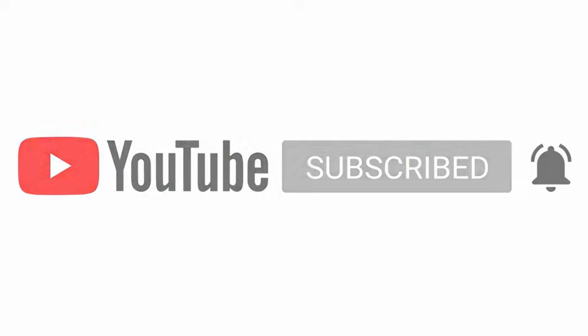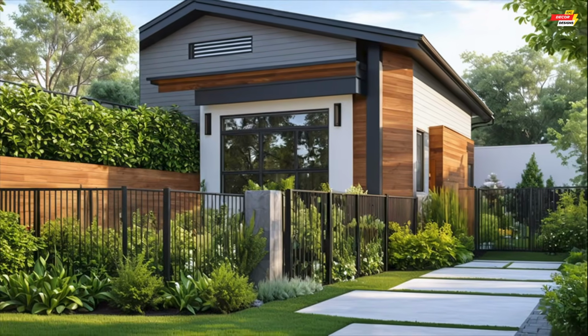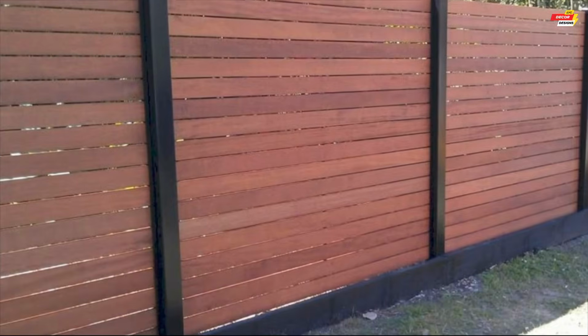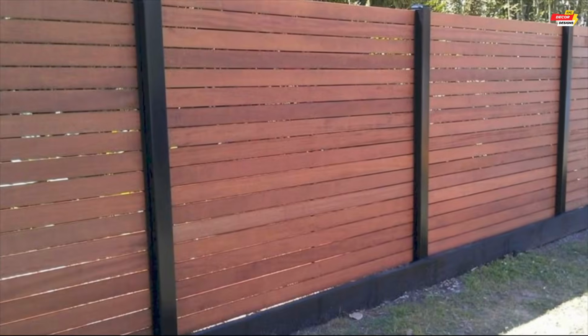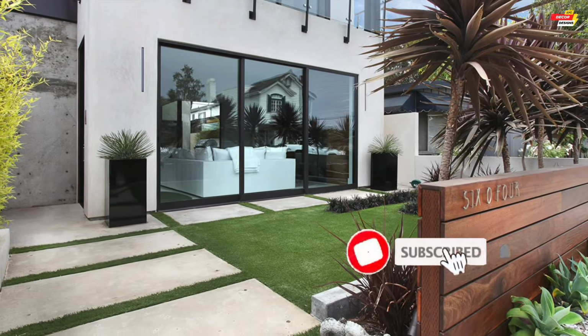If you're looking to upgrade your home's exterior from standard to stunning, it's time to talk about the unsung hero of curb appeal, the modern front yard fence. Forget those flimsy traditional barriers. A modern fence is a deliberate design statement that offers privacy, security, and spectacular aesthetic value.